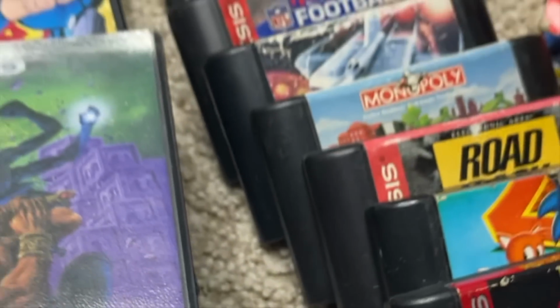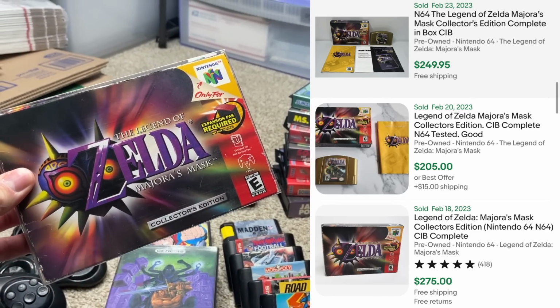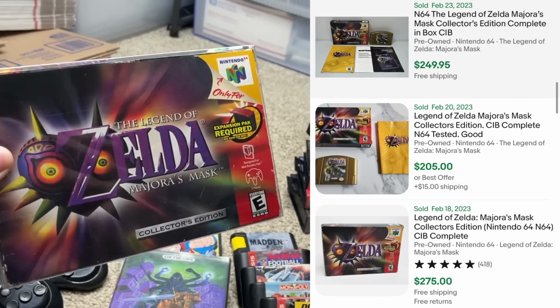I assumed he was gonna bring it, but he neglected to because he said it was stolen from him. I'm not gonna lie, that one hurt. But y'all are waiting for the one item this guy tried to pocket behind my back. The Legend of Zelda Majora's Mask! Complete box, beautiful N64 hitter.